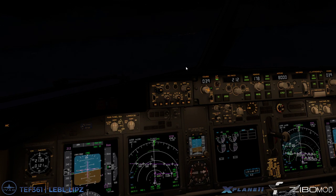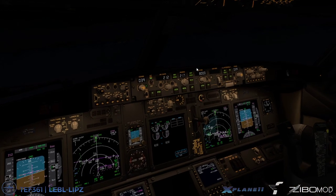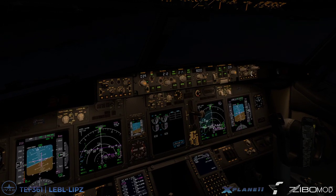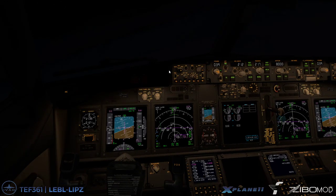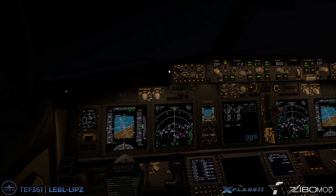November 252, Welling 25 Mike, disregard, turn left heading 180. Cancel approach clearance for traffic. Roger, turn left heading 180 and cancel approach clearance, Welling 25 Mike.